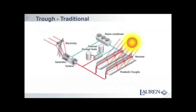We have troughs in a parabolic shape with mirrors that have a focal point of a receiver, the focal point of the parabolic trough. It tracks the sun from east to west during the day. We have a heat transfer fluid going through that trough and that receiver. We gather the heat from the heat transfer fluid, take it into a central receiving area where we use heat exchangers to convert the water to steam.